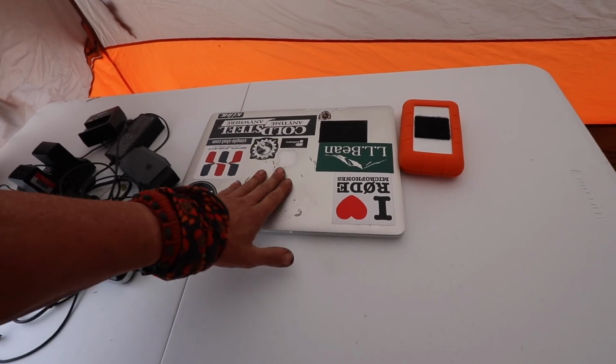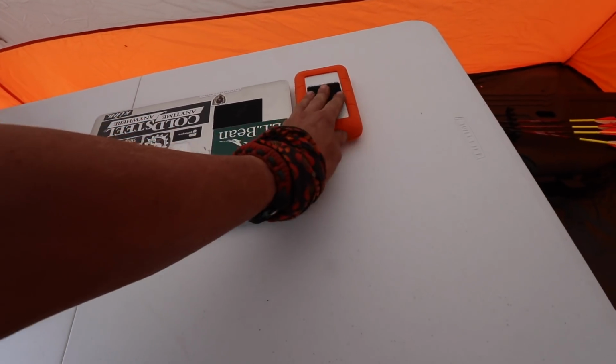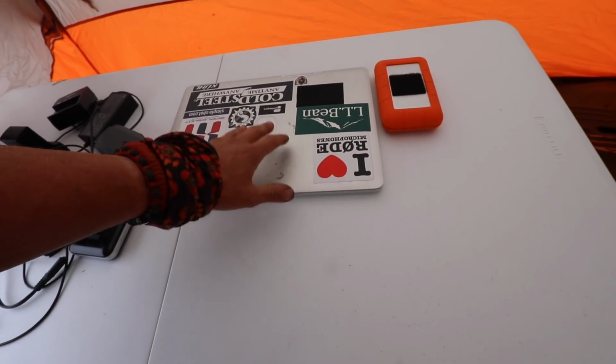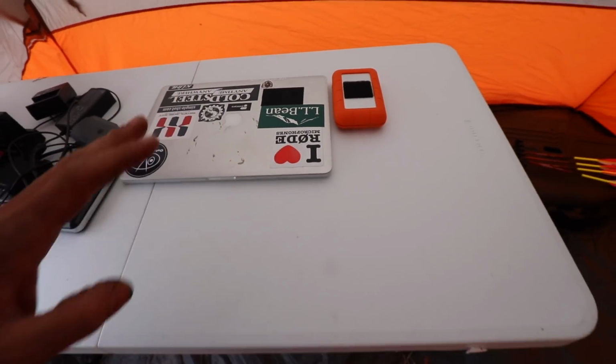And then my Mac laptop, my MacBook Pro laptop here with this is my storage unit so I can store everything onto it. So I have to come in here, take my SD cards, load them onto this so it's backed up on here, protected so that I don't lose a single thing.